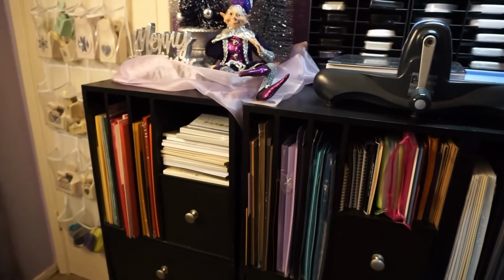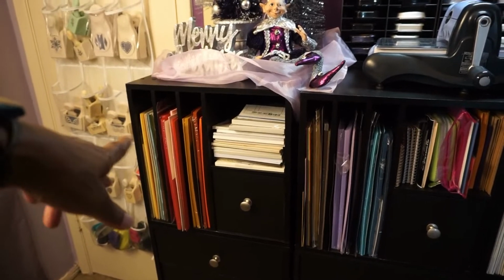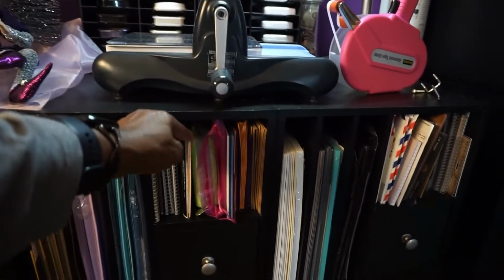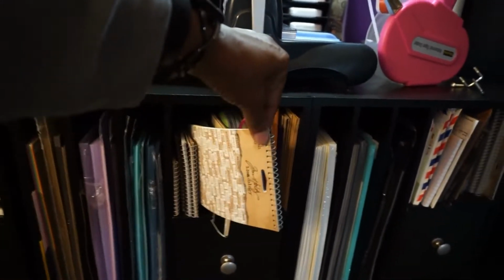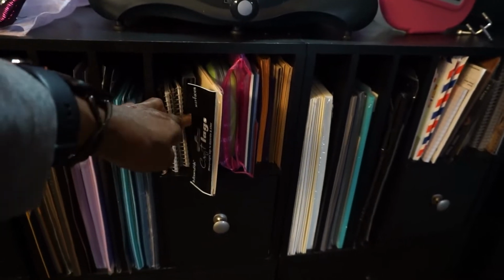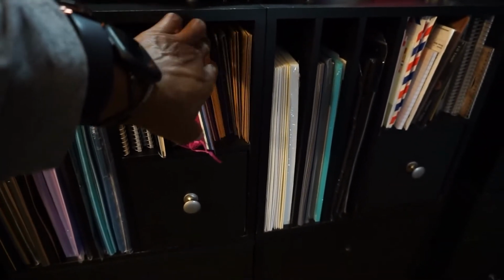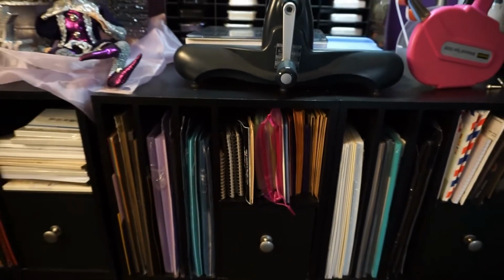So we are going to come back here, and as you can see, there's more 8.5 by 11 papers all across the top there. And then you have these little cubbies, and they have things like stickers, Tim Holtz stickers, little albums, and just paper bags and things that I use for different projects.